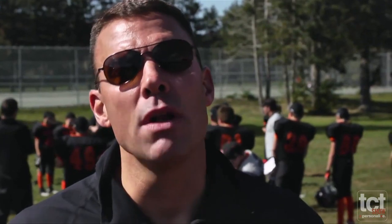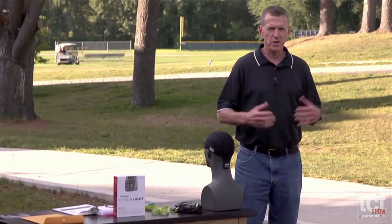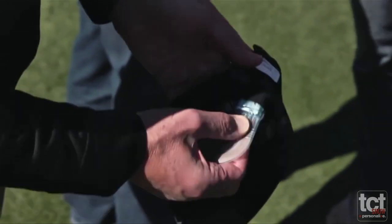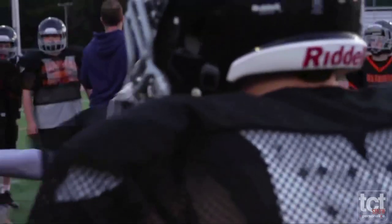My son has only had one time where he's had to come out of the game where the Checklight device turned red, and basically he got checked out. Thankfully, he was okay. A couple other kids had to sit out because it turned red and they actually did have a concussion. So it's a great mechanism for us to quickly analyze our kids from that standpoint.